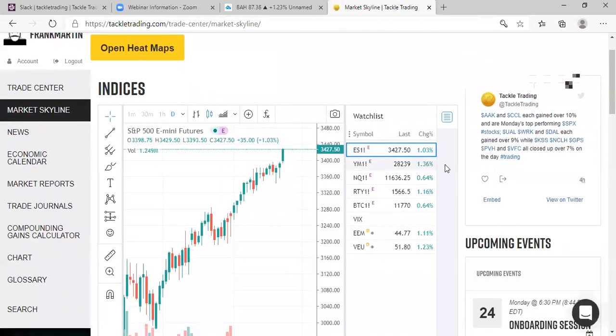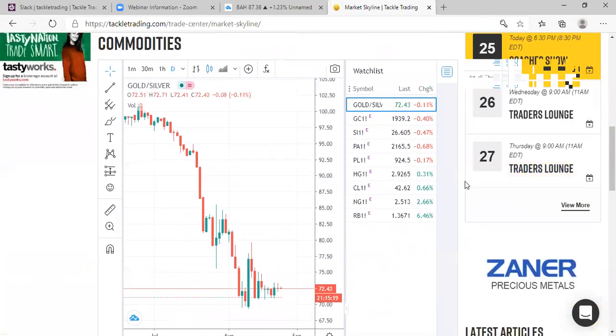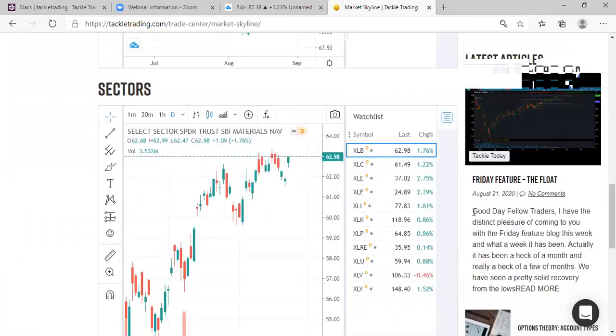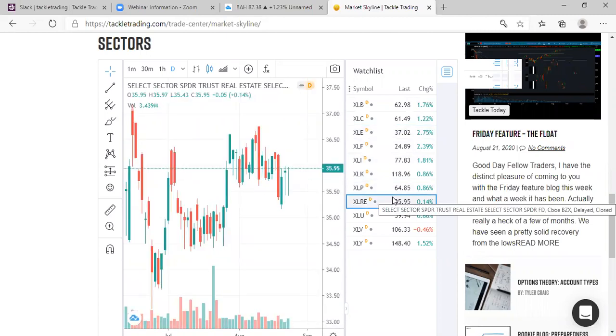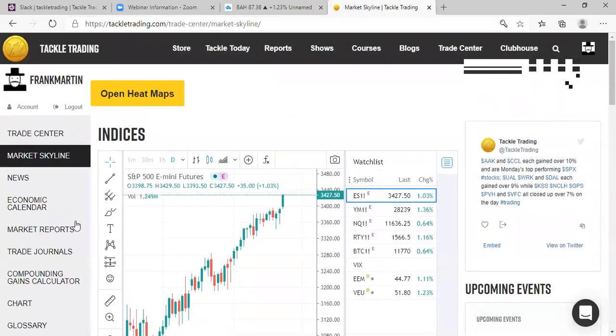The S&P, the Dow, the NASDAQ, the RUT, the different major commodities, gold, silver, natural gas, oil, the whole nine yards, the sector ETFs, these are the sector spider ETFs. Hey, what did these different areas do today? Nice bounce back day for the energy sector here today, right? Kind of just a real dull day over in real estate. So just a quick one-stop shop to see what the market did here today.